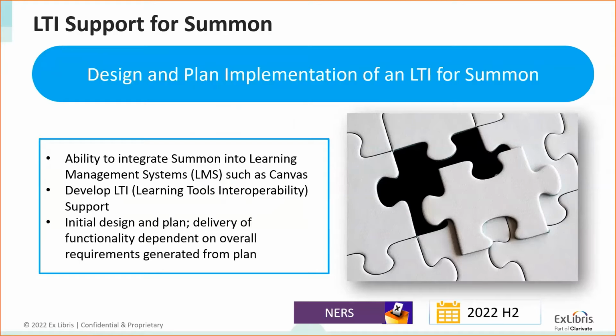For NERS and for 2022, we've created space to do the initial design and plan for this. Depending on what the design looks like and the size of the effort, we may be able to deliver that functionality before the end of the year, but it will be based on what we find out during the initial design phase. If for some reason it is not something we can fit in 2022 for implementation, we will do a fast follow with that in 2023.